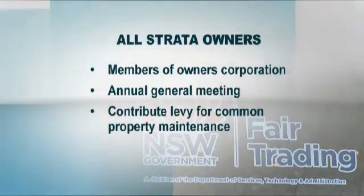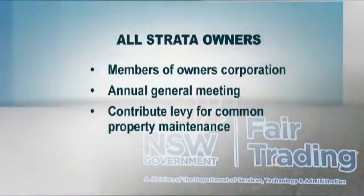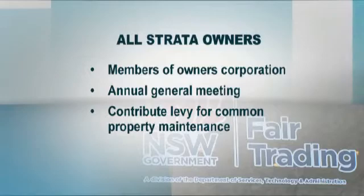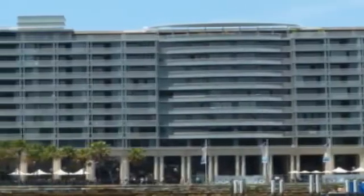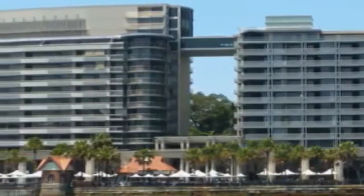All strata owners have to contribute to the cost of maintaining the scheme's common property. This is done by paying a set amount of money every 3 months called a levy. The amount of the levy each owner pays is worked out on a yearly basis by the Owners Corporation. The levies include amounts that are set aside for future expenses. For example, there's the administration fund which pays for things like insurance and the repairs and maintenance around the common property. Then there's the sinking fund, which is for major items of capital works like replacing the roof.